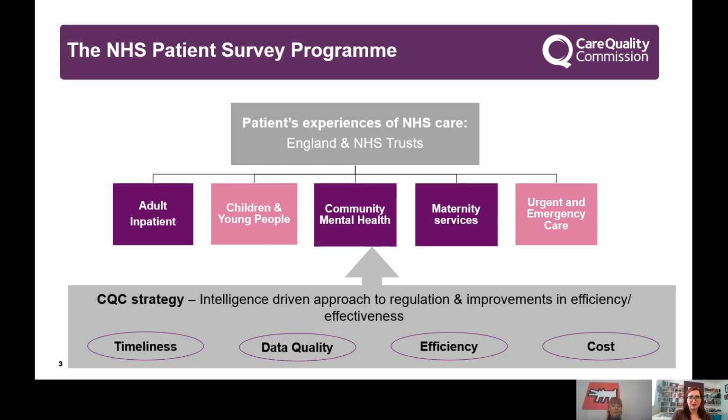Thank you, Eileen. So yes, I'm just here to say a few words on behalf of the Care Quality Commission and also to tell you a little bit about the NHS Patient Survey Programme. The Care Quality Commission is the regulator for health and social care in England, and it owns the NHS Patient Survey Programme, which asks for patients' feedback of their experiences of NHS care, and we do this at the level of every hospital trust in the country.